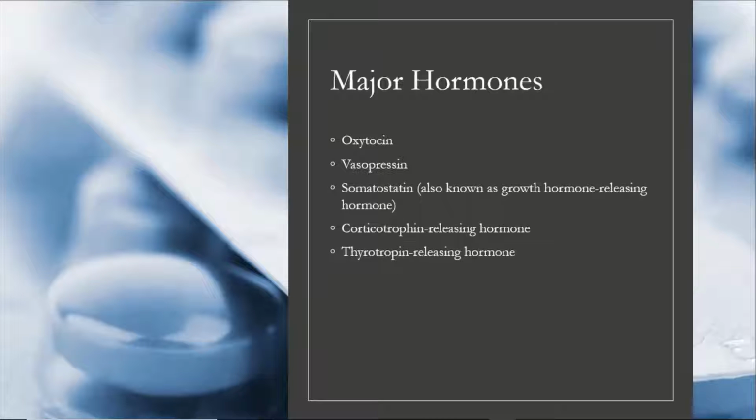Thyrotropin releasing hormone, or TRH, instructs the pituitary gland to release thyroid-stimulating hormone, which plays a role in the function of the heart, gastrointestinal tract, and muscles. Gonadotropin releasing hormone is also known as GnRH. This hormone tells the pituitary gland to release follicle-stimulating hormones and luteinizing hormone. Men and women produce these hormones in different quantities, but when triggered, they release testosterone and estradiol.